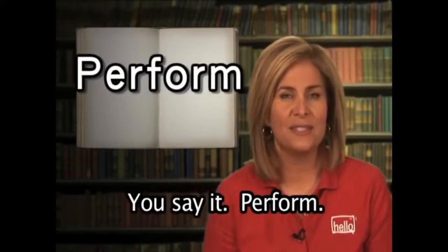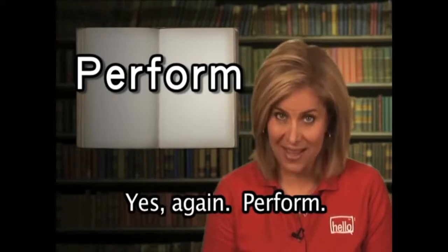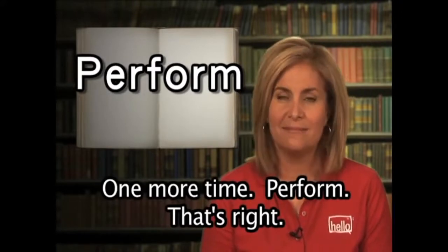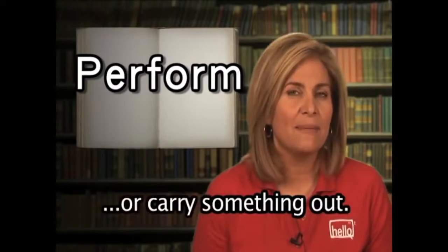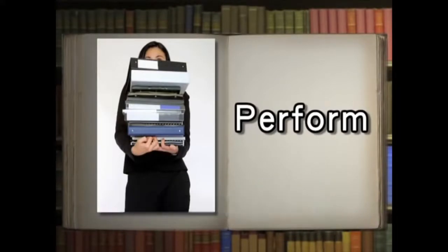Perform. You say it. Perform. Yes, again. Perform. One more time. Perform. That's right. Perform means to do something or carry something out. The executive assistant performs many useful tasks around the office.